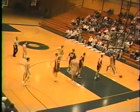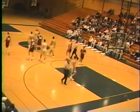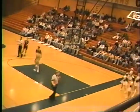Now a foul and a whistle is going to go against Oshkosh North. A foul away from the play.